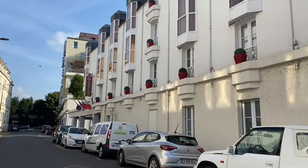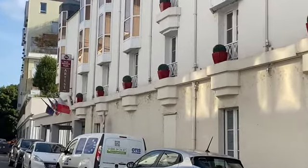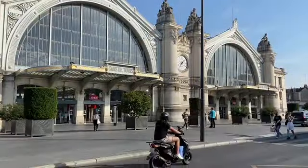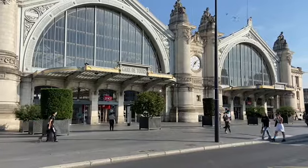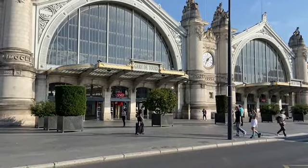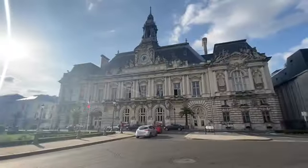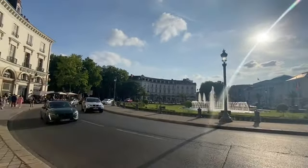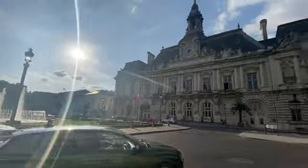Bienvenue à Tours. Now we're in Tours. We're on the Loire River. This is our hotel, and we're getting ready to have dinner and then go for a nice stroll. Hey, voilà, la gare de Tours. This is your fancy train station. Very, very cool. Bienvenue à l'Hôtel de Ville. That's the mayor's house, if you will, and the town hall. And we're here in the centre-ville, in the center of town, en route to dinner.